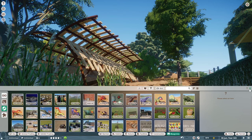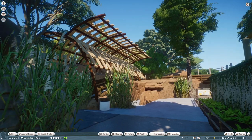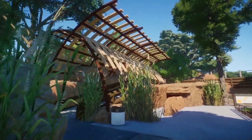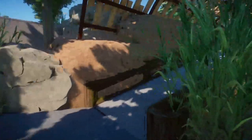that we've pointed out there. But yeah, really like the shade covers right here by Annika Nelle. The Rusty Shade cover. I don't know why I feel like I have to sing it when I do it, but yeah, they fit in over here really well. So let's go. Since we're talking about the hippos, we'll go up this way.